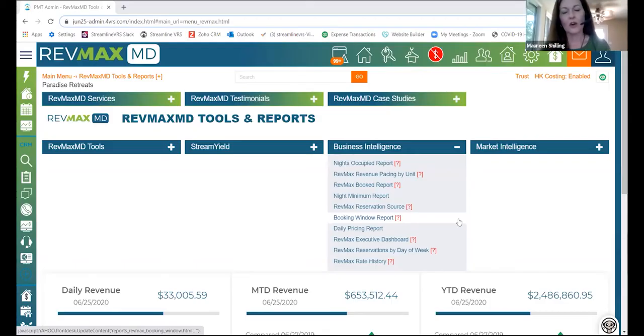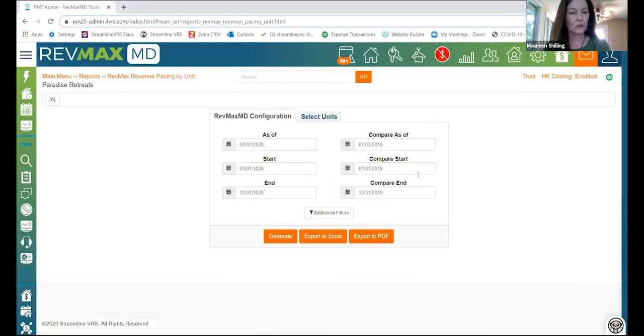Okay, so under your RevMax MD segment of your system, you're going to have a business intelligence area. In that business intelligence area, you're going to have reports that will give you both forward and backward data reporting that will allow you to make business decisions. So we're just going to take a look at a few of them today. The first one we're going to take a look at is called the revenue pacing by unit.